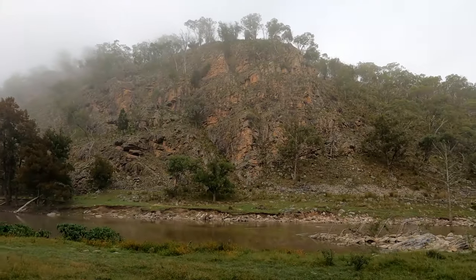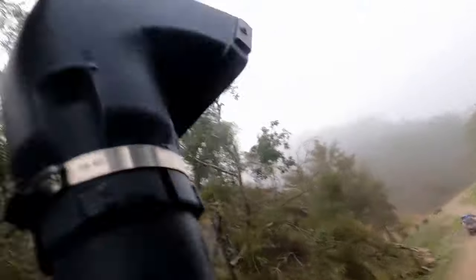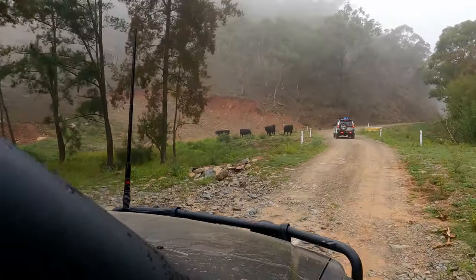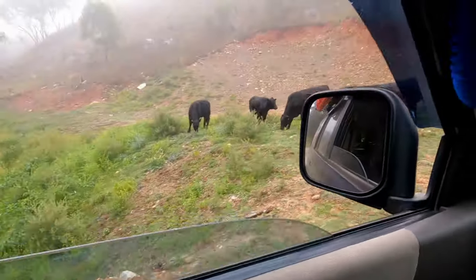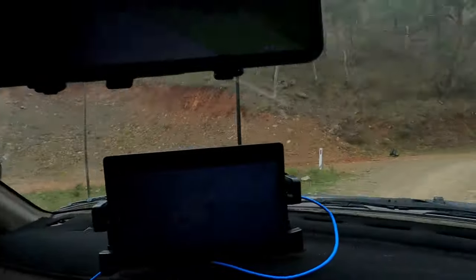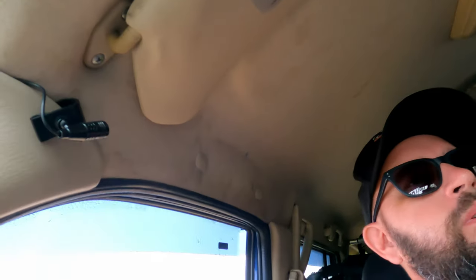Steep switchbacks. Be very careful. Be careful of those sharp rocks there. Moo cows. Just saying hello. Hello, moo cow. Hello. Hey! Well, gotta put it in first. Bye! Gotta say hello to the locals. Hello, then, coffee and maybe food.